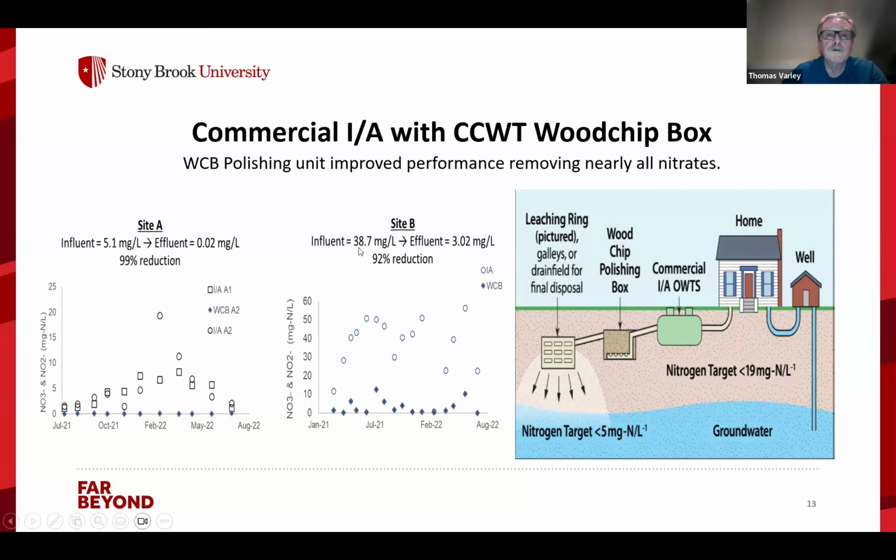It wasn't performing so well at the time. They had nitrogen nitrate levels of 38, and we were able to get that reduced down to 3 parts per million. So our goal with the polishing units would be to add these to the existing commercial systems. So instead of meeting the nitrogen targets of 19 milligrams per liter, let's try to hit a target of less than 5 milligrams per liter.